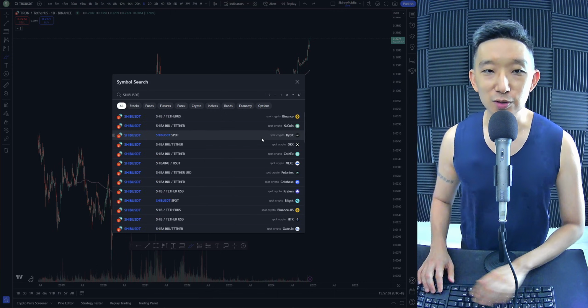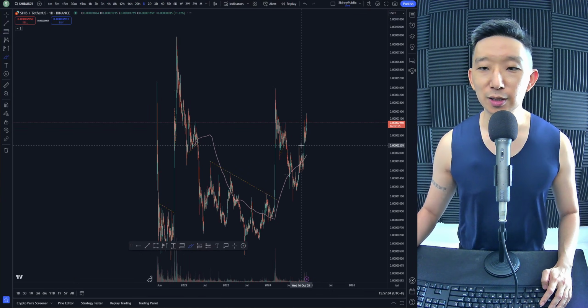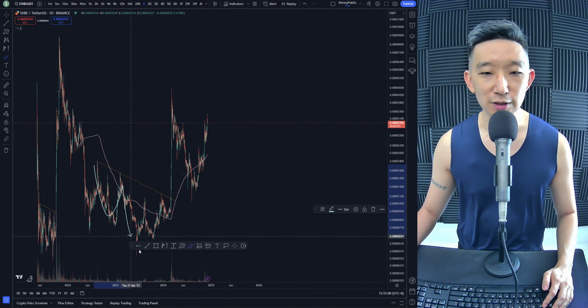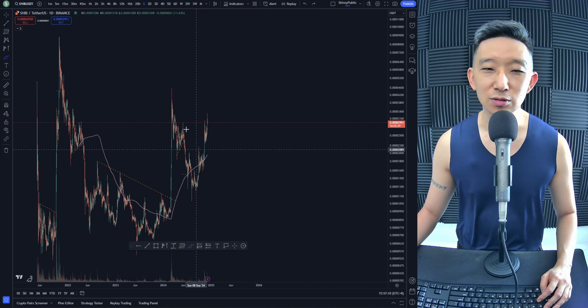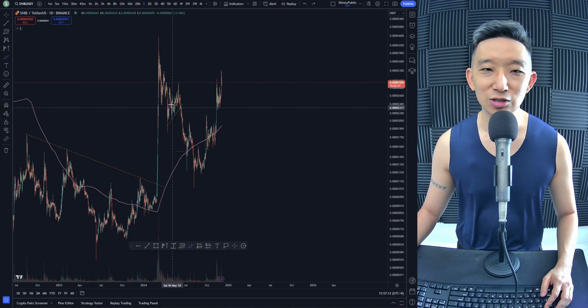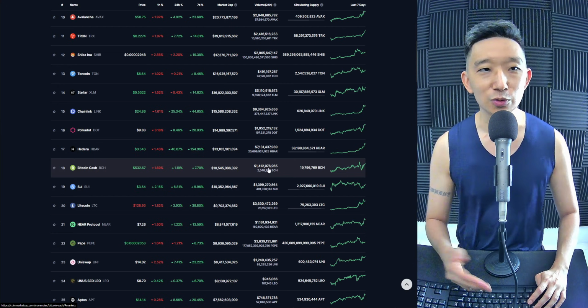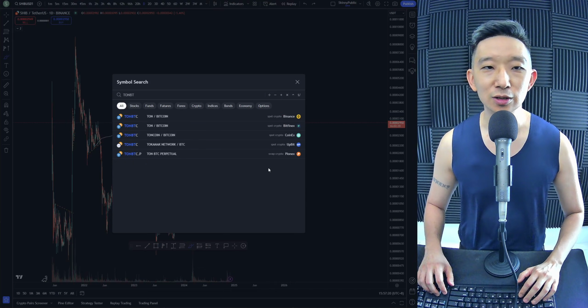Shiba Inu, SHIB against USD. Here we are for Shiba Inu. Shiba Inu is above the skinny pink line, but what chart pattern? Inverse head and shoulders, yes. We could identify this, but it's just not that obvious. So we're going to have to move on from Shiba Inu to TON coin.